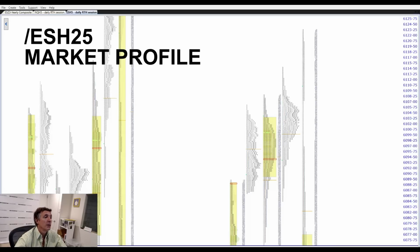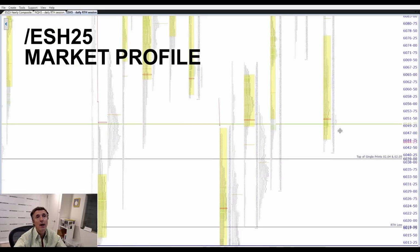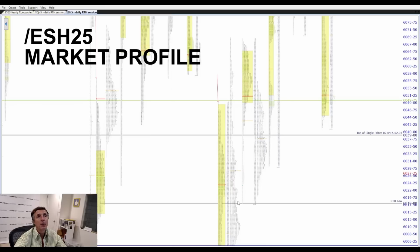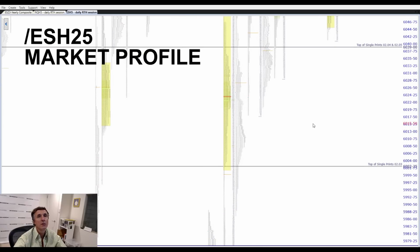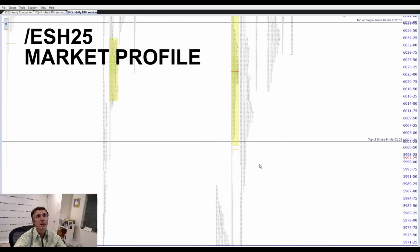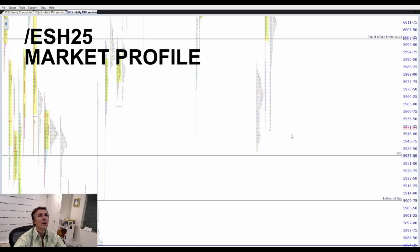What else can I tell you about the profile moving down here? That's about it. I think those are the main takeaways from what I'm looking at. I'm keeping in mind that these single prints are here and still need to be repaired. This is not an RTH low anymore. I mean, it is, but it's not the RTH low. That's always the prior day. Your single prints here from February 3rd, and then as you go lower, that's an overnight low there.